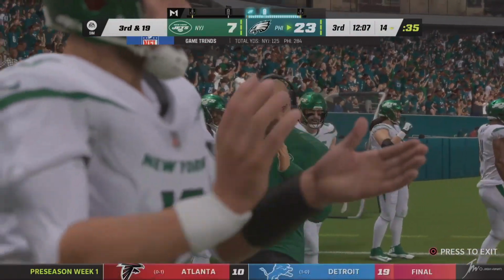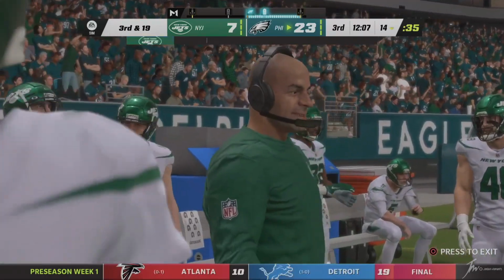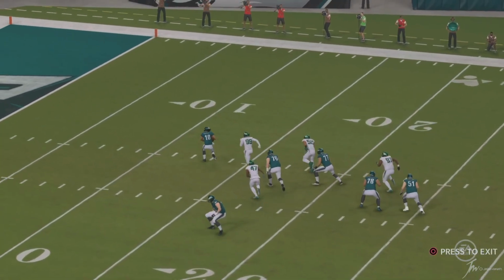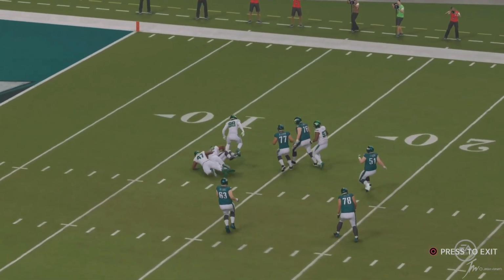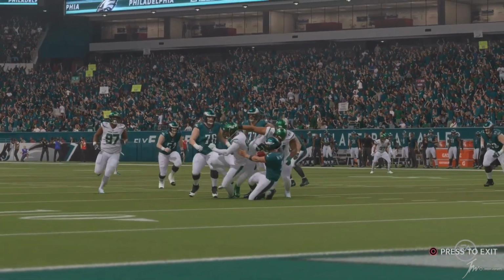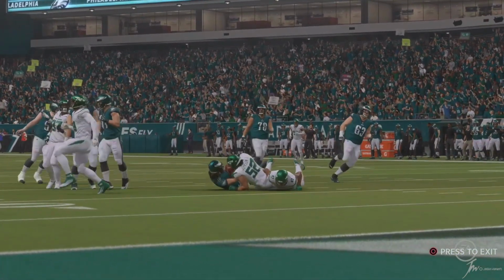I thought there at the end he may have had a chance to release that, but that pocket closed a little too quickly, and down he went. Yeah, he was certainly trying to do everything he could to extend the life of the play, probably counting in his head 1, 2, and then he ran out of time.